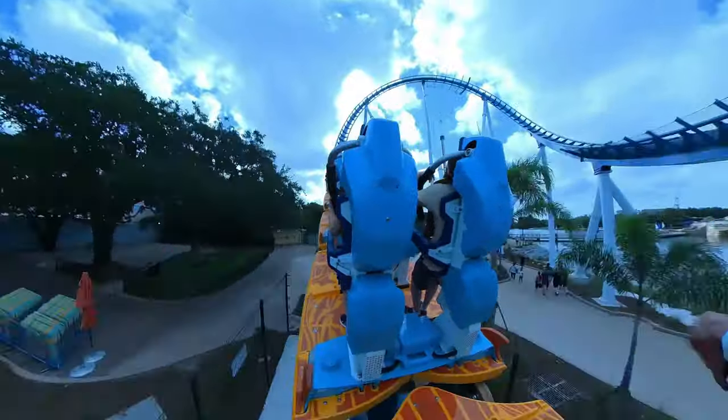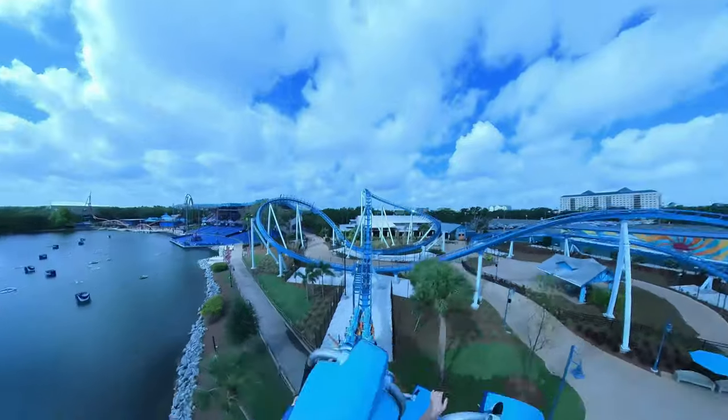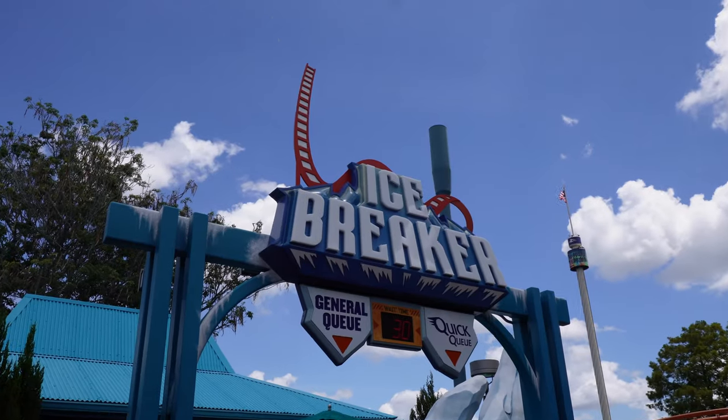So this time on Pipeline, the surf coaster, I actually rode in the back. I rode in row 11, which was a lot of fun. You get a ton of airtime. Honestly, I enjoyed Pipeline way more this time around than I did when I first rode it. I think because now I'm expecting all the airtime that you get, and the first time I wasn't. It's such a fun roller coaster, front or back, both of them are great. But now, I'm also here to ride one of their newer coasters. I think it's been open about a year, Icebreaker.